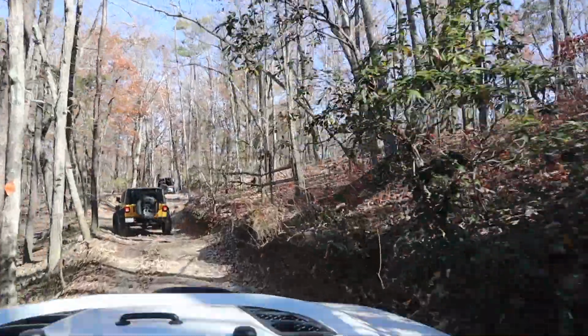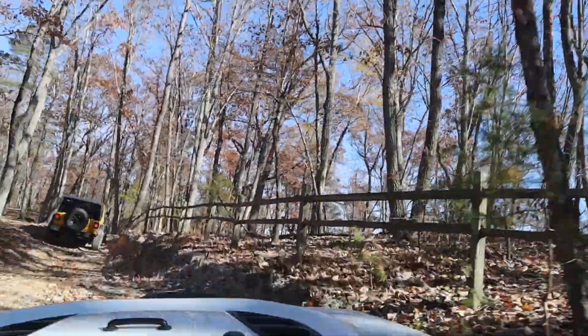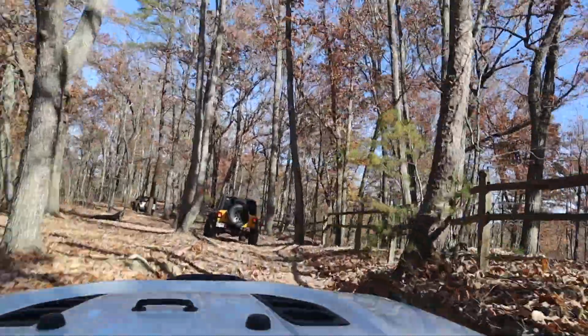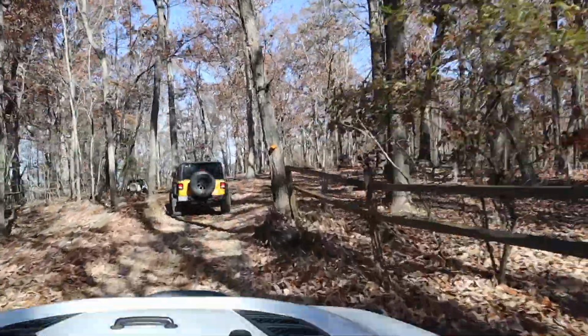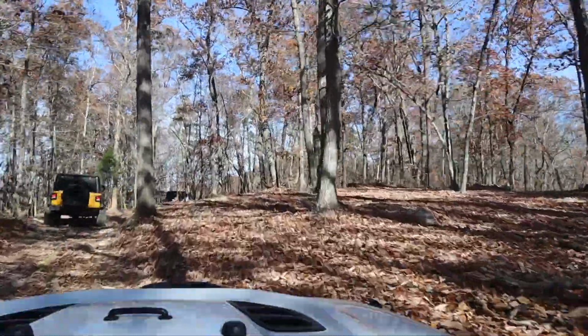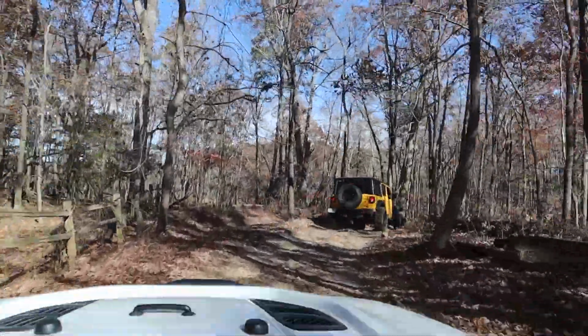Like I said, the last section of footage that we did on the previous video, the Little Daniel, is really the most challenging spot on the trail. It's the most interesting spot on the trail. The rest of this trail literally looks like 99% of the rest of the park outside of Daniel. It's mostly just kind of up and down in the mud.